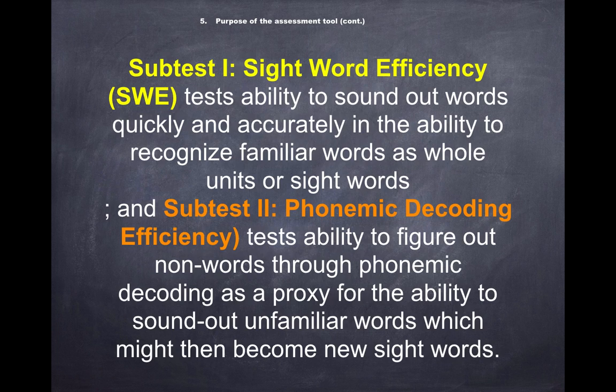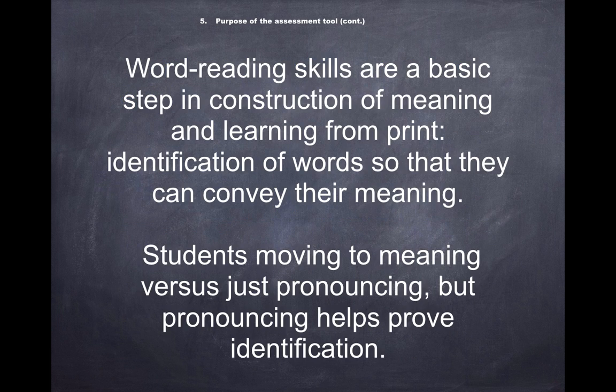There are 2 subtests. One is the Sight Word Efficiency, or SWE, test: the ability to sound out words quickly and accurately, and the ability to recognize familiar words as whole units or sight words. Also, subtest 2, Phonemic Decoding Efficiency, PDE, tests the ability to figure out non-words through phonemic decoding as a proxy for the ability to sound out unfamiliar words, which might then become new sight words.